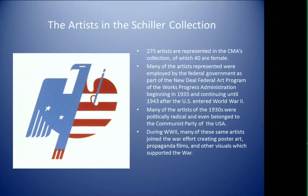It was one of the most massive investments in the arts that the United States government has ever made. These artists were also, many of them, politically radical and even members of the Communist Party. And then during World War II, many of these same artists became involved in the war effort, and they did propaganda films and posters and other types of things as part of that.